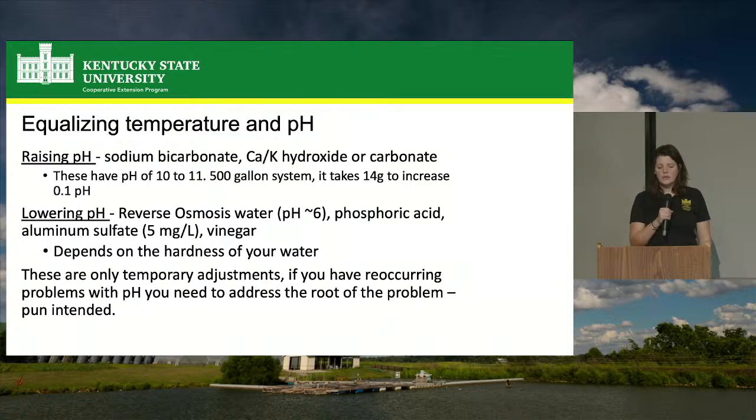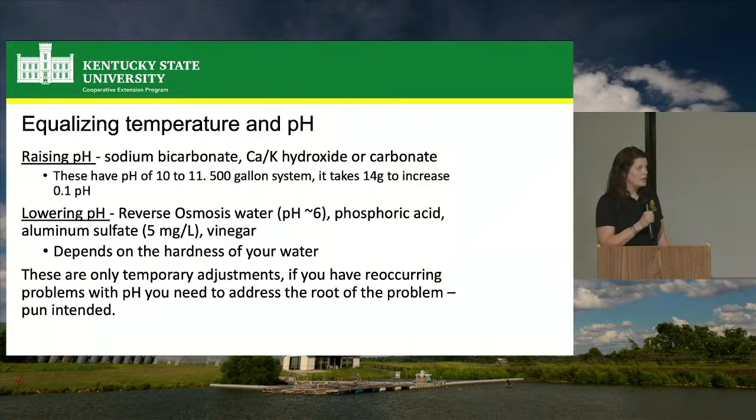One way you can do it is using reverse osmosis water. If you're regularly transporting fish, you can buy one of these for a few hundred dollars, not too expensive. You can use phosphoric acid, aluminum sulfate, or even vinegar. That also depends on the hardness of your water, which affects how fast the pH changes and what the fluctuation would look like.